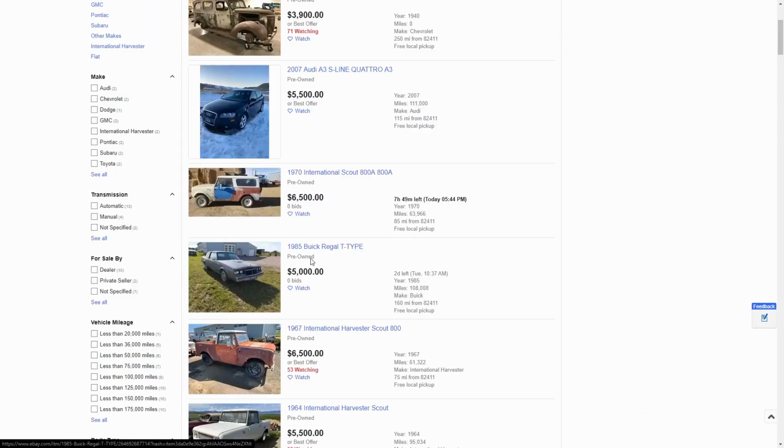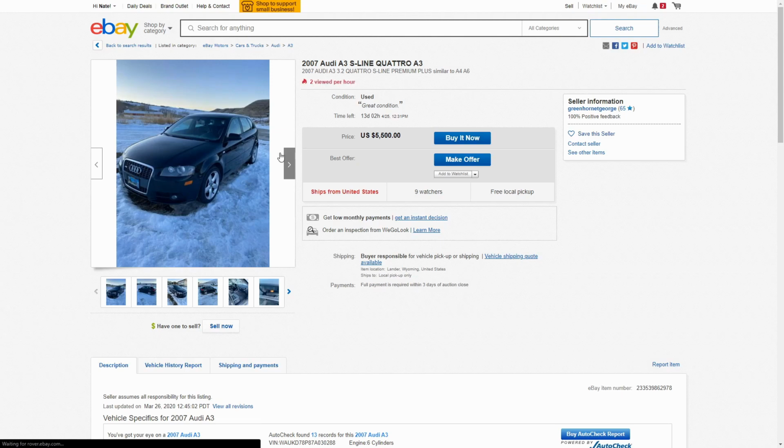This search must be a little bit different. Maybe I've modified it because some of these cars are higher priced than I remember. Got a 2007 A3. I'm not familiar with the A3. It's the S line. It's Quattro. It's all-wheel drive. All right, so my computer took forever to load.